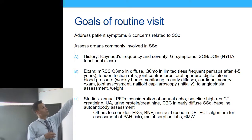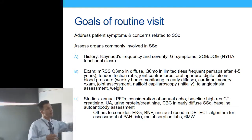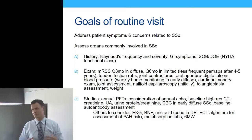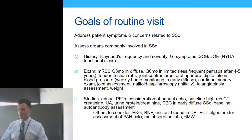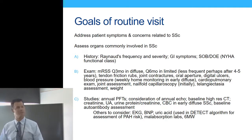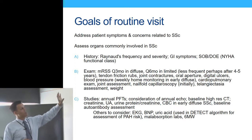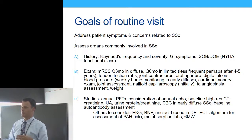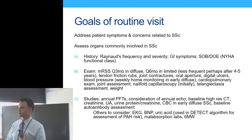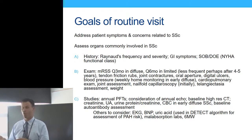If I'm not prompted, I'll ask about the frequency and severity of the Raynaud's, because if I put them on an intervention, I want to know if it's actually better. I'll probe by history for GI symptoms, because in this regard, an exam is not usually that helpful. An abdominal exam, unless somebody has intestinal pseudo-obstruction or intestinal motility issues, is not going to give you many answers. And this last one, we really want to ask about shortness of breath, because for some folks with scleroderma, their functional mobility is impaired to such a degree that they might not be stressing themselves with exercise as much as they did before they were ill.